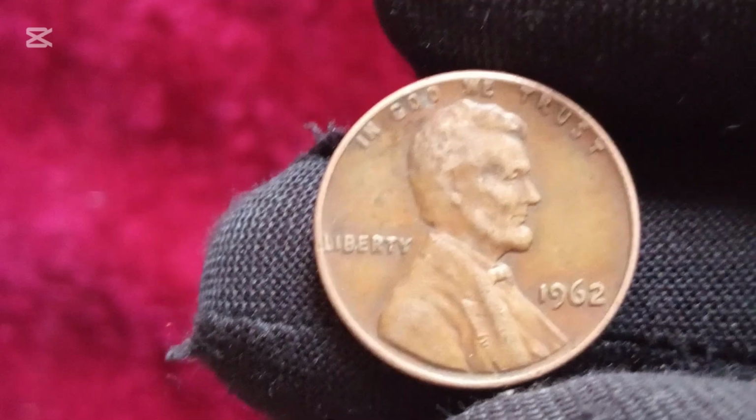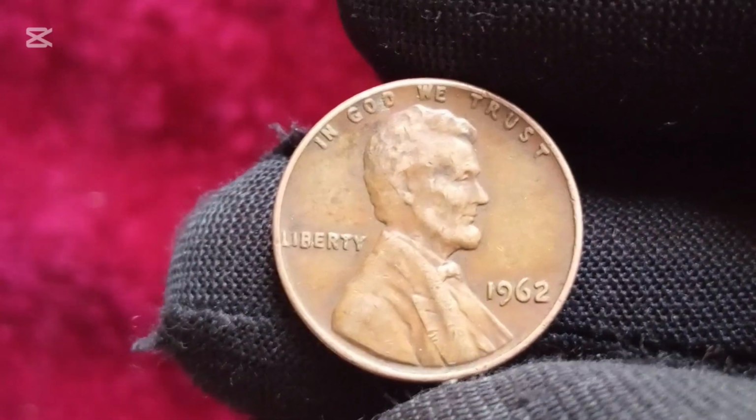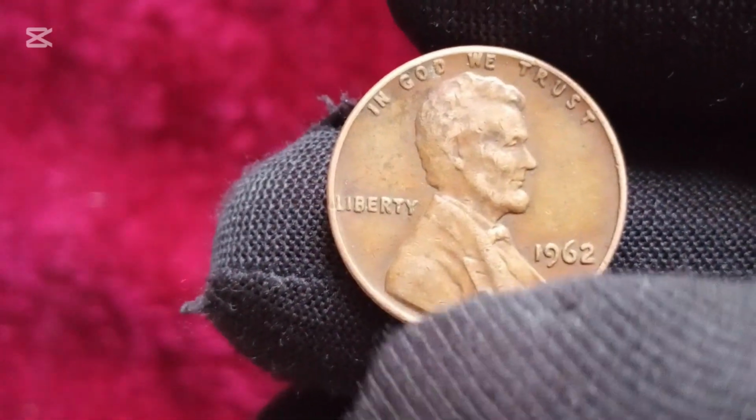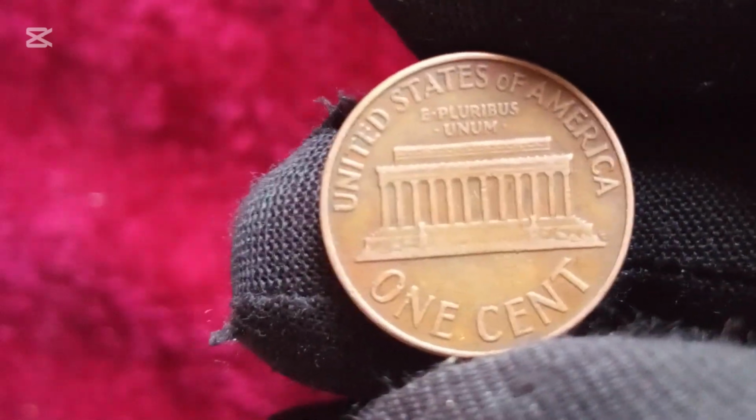The 1962 Lincoln penny might be small, but its history and potential value make it a true collector's item. Whether you're searching for a rare variety or just want to preserve a piece of numismatic history, this is one coin you don't want to overlook.